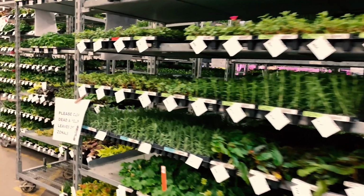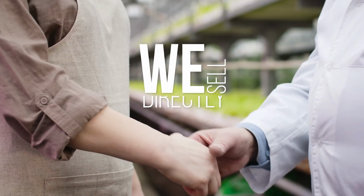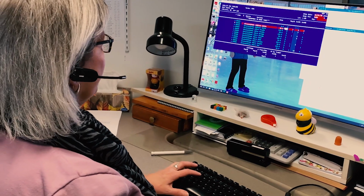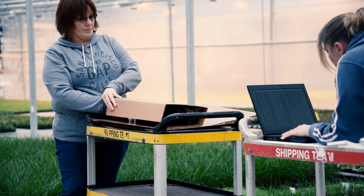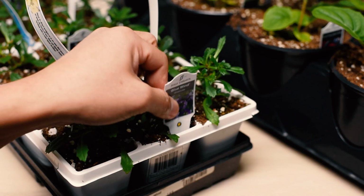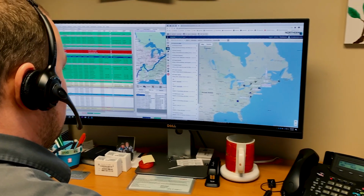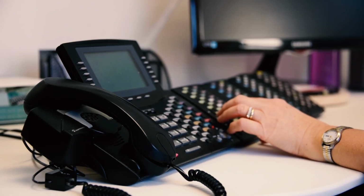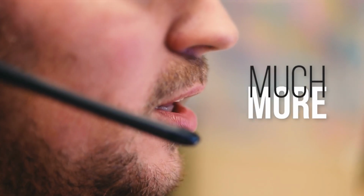Taking the road less traveled, we sell directly to our customers, which allows us to be more responsive to your needs. Our quest is to offer you solutions. We offer tag sales to match your orders, delivery options for remote locations, combo ideas, tech support, cultural guidance, personal attentive service, and much more.